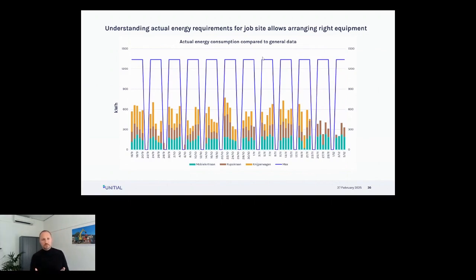What we've done on this project is we've started measuring all these pieces of equipment to see what's happening in real life. And what we could see is that the real machine data is showing lower consumption. Now, why is that the case? Very often, what happens is in the prediction and in the forecasting, it is assumed that every day the machine needs to be able to do everything, specifically the most heavy work.